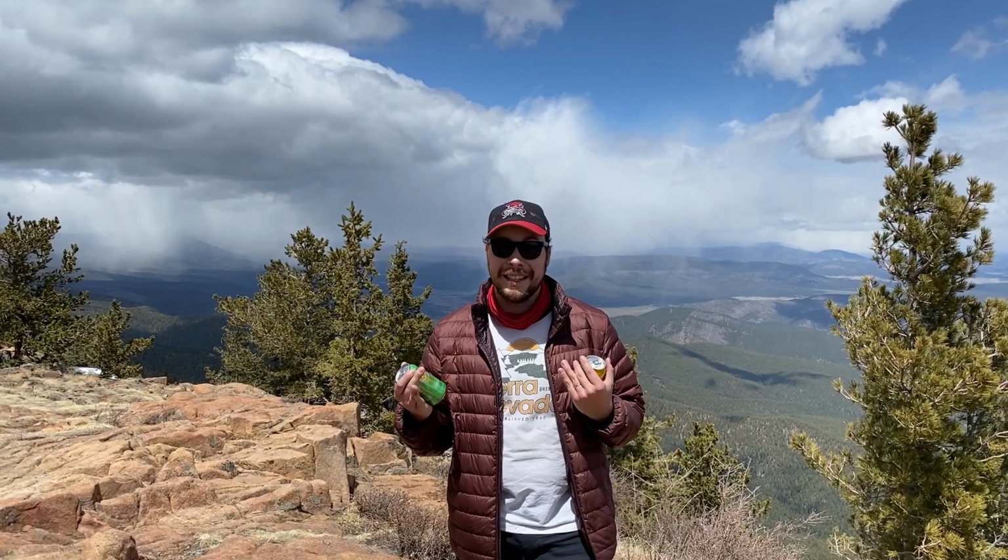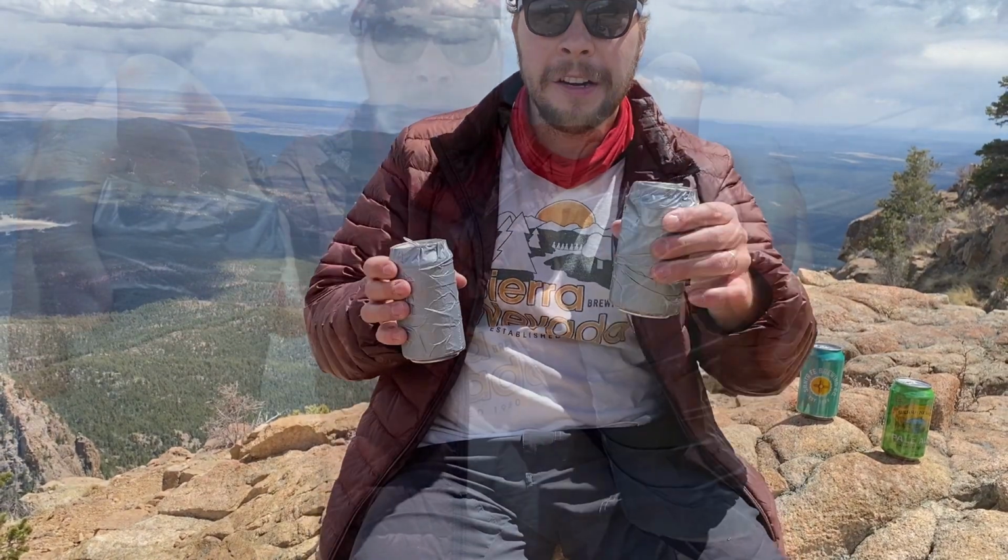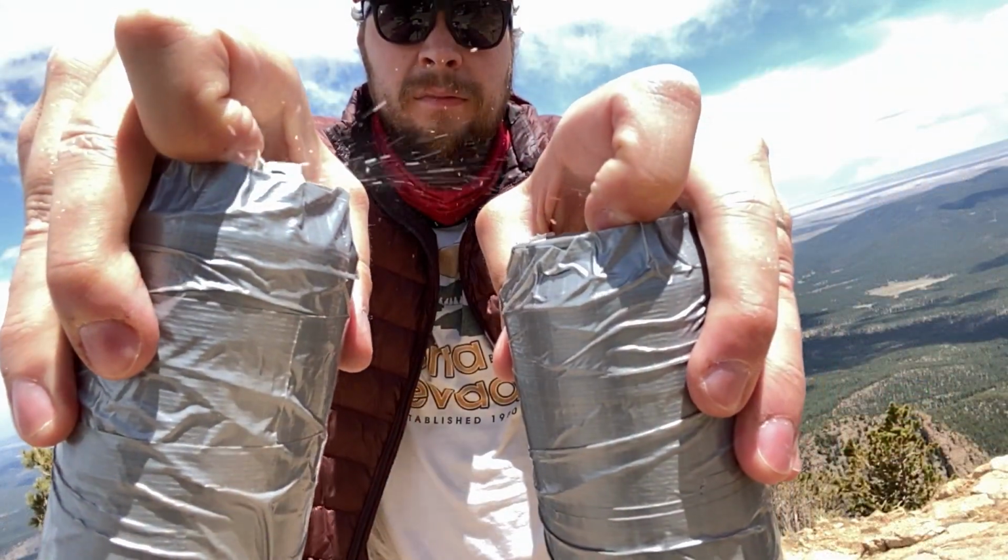Now, I haven't tasted either of these beers in like 2 weeks, and I didn't make tasting notes on them because what I'm actually going to be doing is a blind tasting. You can see I've got them pretty well wrapped up in duct tape. From henceforth, there's going to be right hand beer and left hand beer. We're going to give right hand beer the taste first.